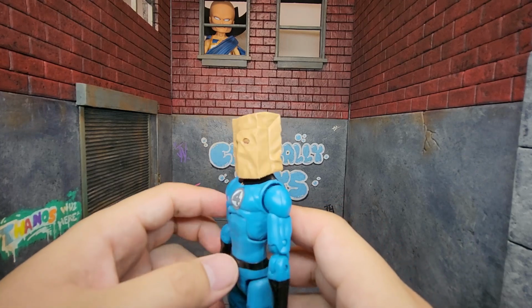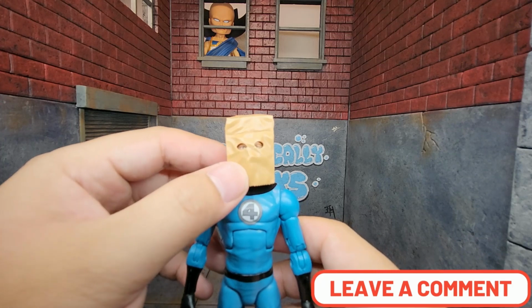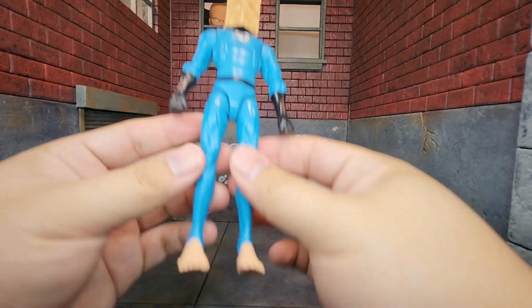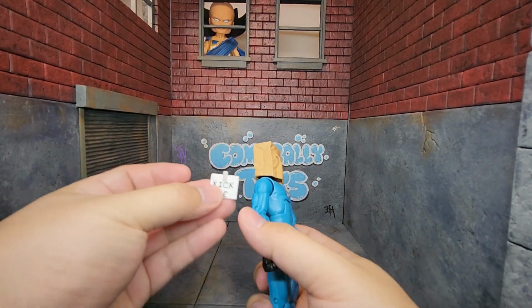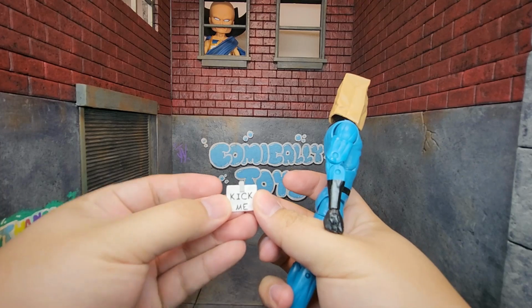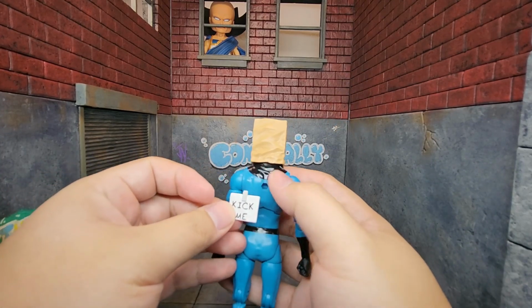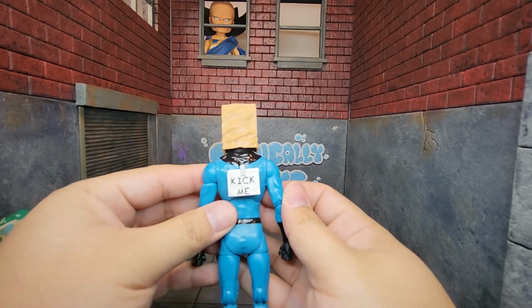Although if there's another character that you can think of that I don't know about that this can work for, then definitely let me know. But otherwise, this is really just a one-off thing that they're able to do. And then of course bare feet. Then the other fun accessory is of course the kick me sign. And what's great is that this can work with almost any figure that has the peg hole in the back, because it just slips right into there, and that's it.